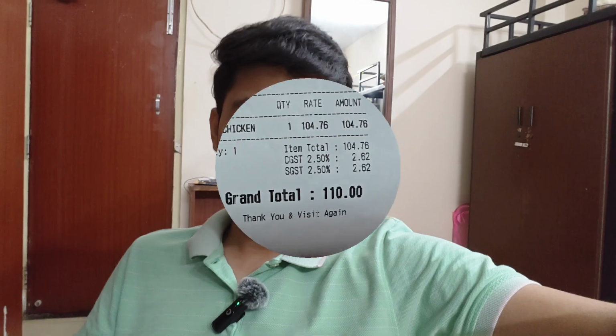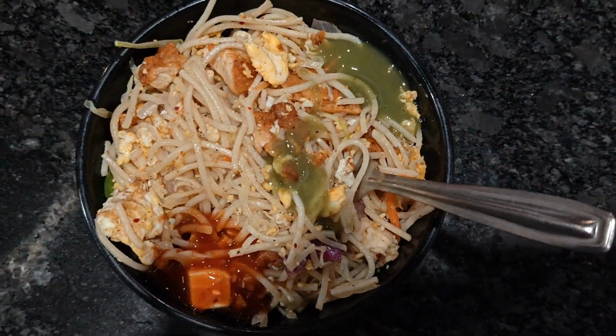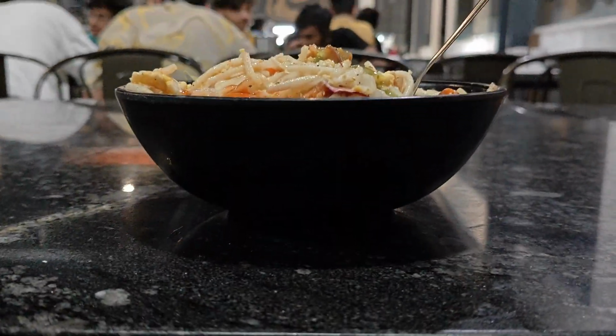So now let's have a look at the non-veg items which are present inside the campus but not in the mess, where you have to pay and eat. So first we will go to the gym khana. So this is the chicken noodles. It costs around 110 rupees and the quality and the taste is very good.